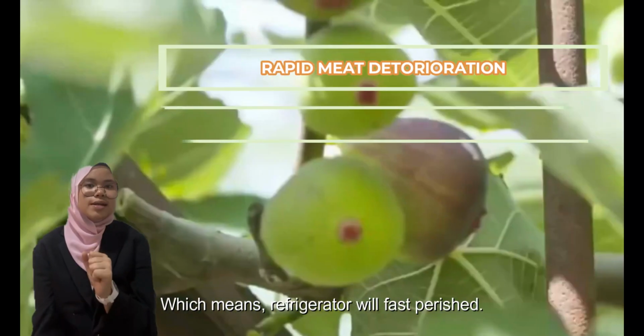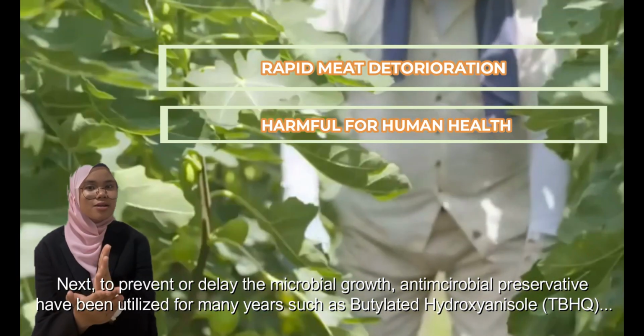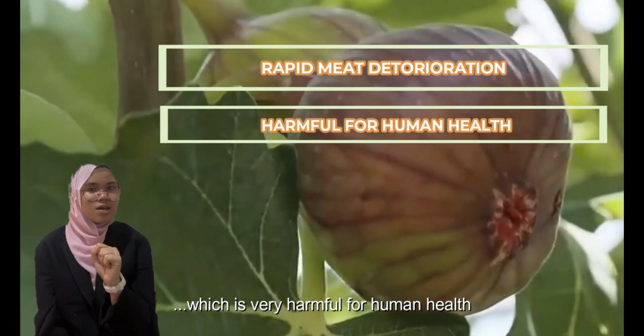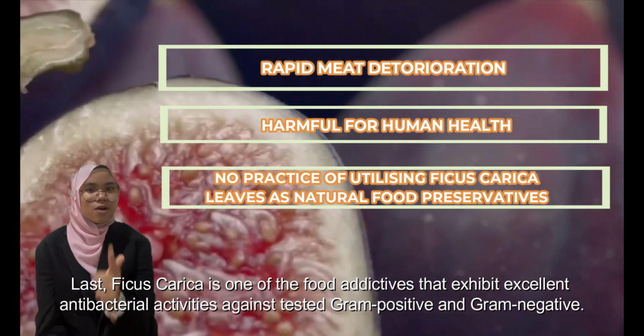Next, to prevent or delay the microbial growth, antimicrobial preservatives have been utilized for many years, such as butylated hydroxytoluene, which is very harmful for human health. Lastly, Ficus carica is one of the food additives that exhibit excellent antibacterial activities against tested gram-positive and gram-negative bacteria.